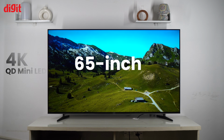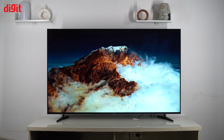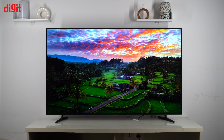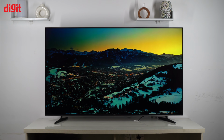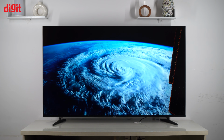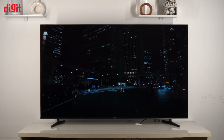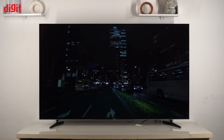You get a 65-inch 4K QD mini LED panel, and it is based on an enhanced VA technology. Now, what that basically means is better contrast and deeper blacks compared to the older IPS panels, and honestly, you can see that. Blacks look properly dark, not washed out, and there's a nice sense of depth in most scenes.